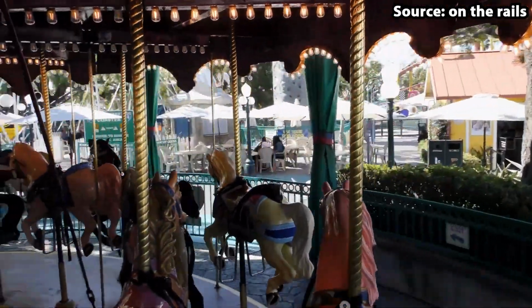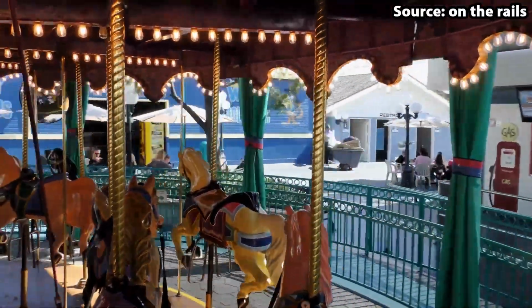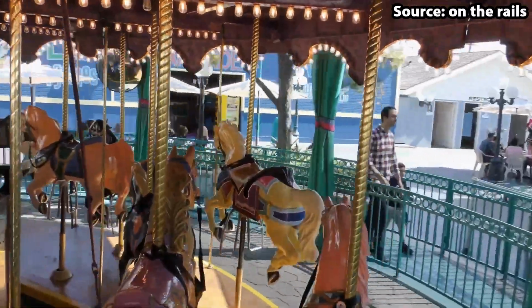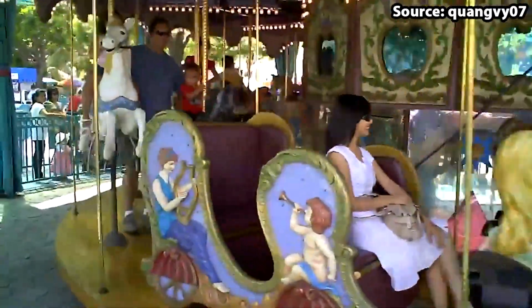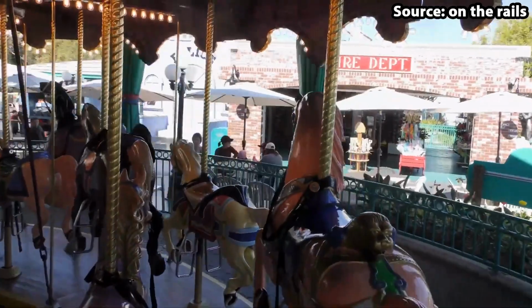Positioned right in front of the entrance to the park from the moment you walk in, with all of its flashing lights, catchy soundtrack and 20 very awesome looking horses, you will instantly want to take a ride.